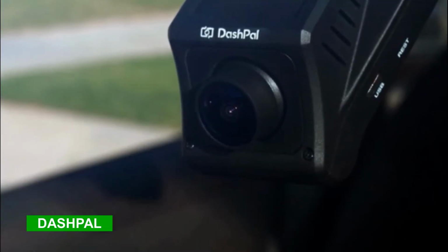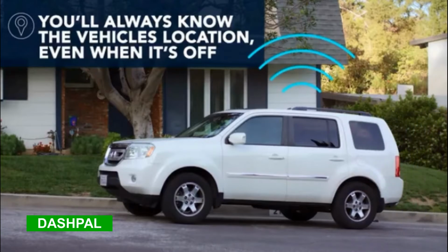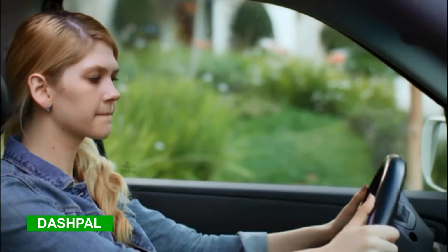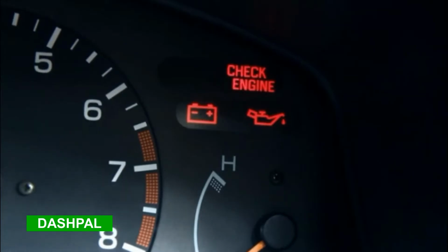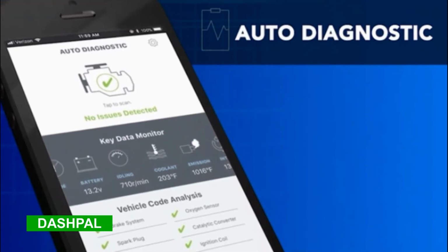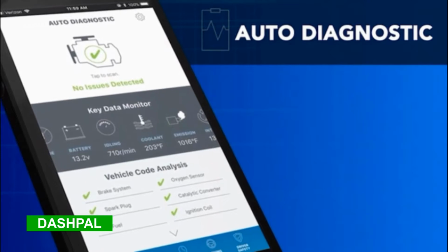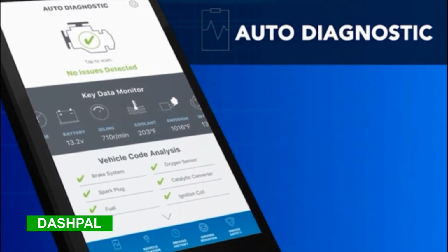DashPal is always on, even when your car is off. And with its reliable internal modem, you're always connected via DashPal's app. Ever wonder what that check engine light means? With DashPal, it's easy to find out. DashPal communicates directly with your car and runs a 100-point vehicle inspection, alerting you to any potential problems.